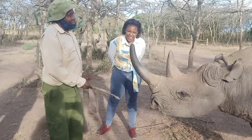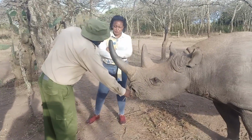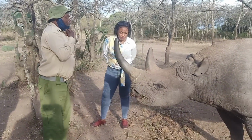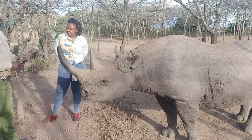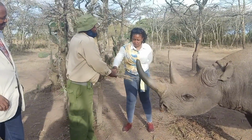Wow, imagine. So what happened to him, as you have said, is that he had a fight with another male rhino, which poked one eye and removed it completely. The other eye was attacked by an infection. And that's the reason why he has to be here. But to start with, it was very hard to come to what he is today.